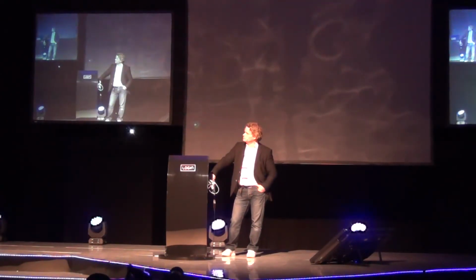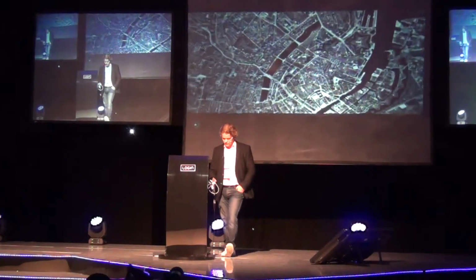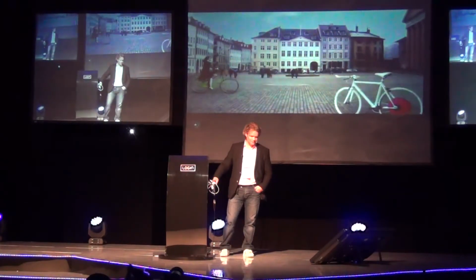Ultimately, this type of crowdsourcing can influence how your city allocates its resources, how it responds to environmental conditions in real time, or how it structures and implements environmental and transportation policies. So turn on your light and turn on the city, the Copenhagen Wheel.